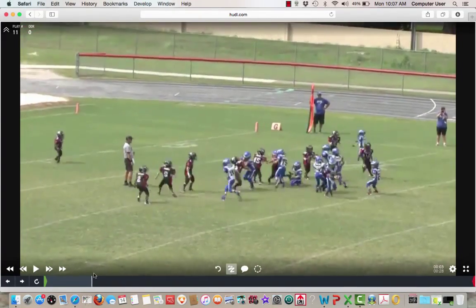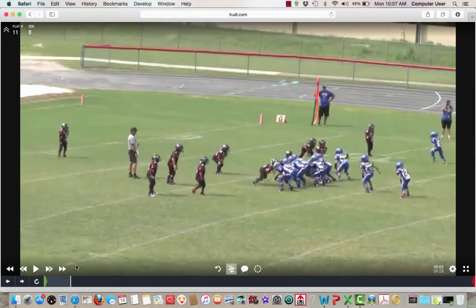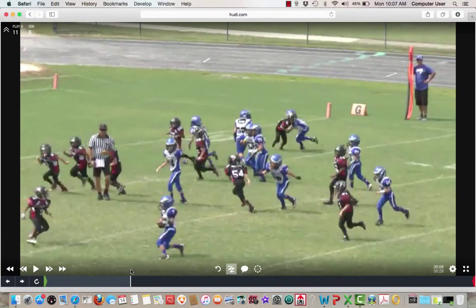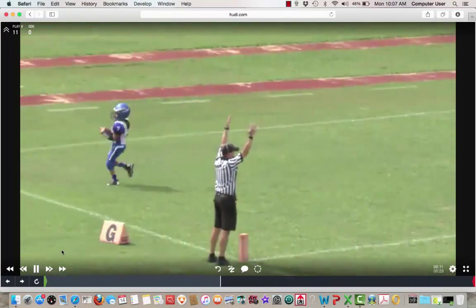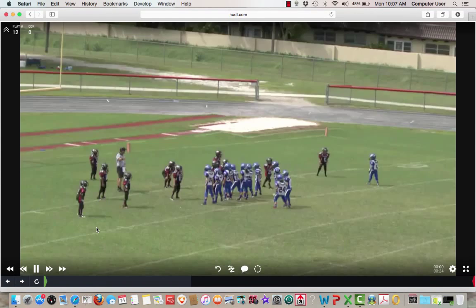Chad, let's see what you do going up the hole. All right, hit the safety. So good job. In the end, it was a broken play. Chase, I like the fact that you didn't panic, tucked the ball in, and scored.